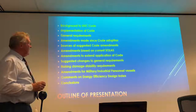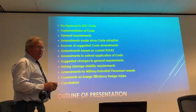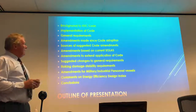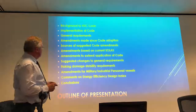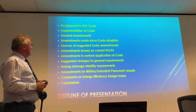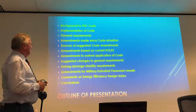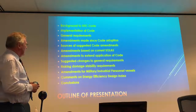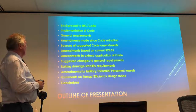I'll start off with some background to the HSC code. I'll talk about its implementation for those who aren't familiar with it, and the importance of the general requirements provisions that are in there. I'll talk also about some amendments that have come through largely in 2000 and 2008, but there have been a few others as well.